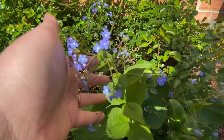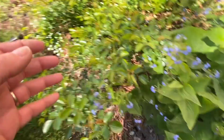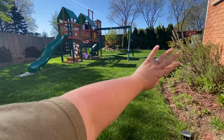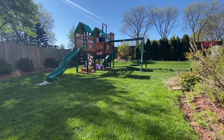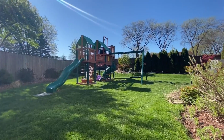And look at these flowers. I could sit here and stare at these all day. So I'm thinking a chair back over there would be really nice just to see this section. Oh yeah, we have a big swing set too. And we have no little kids, but our big kids love this thing.